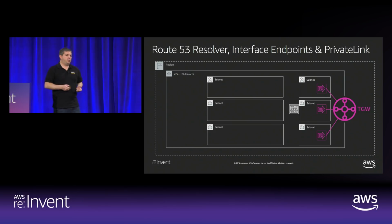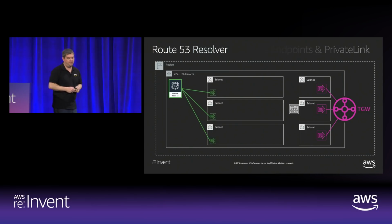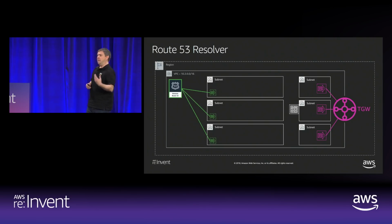So let's go back to our VPC here. I've taken out the public subnets. This is now a VPC that doesn't have internet connectivity, doesn't have an internet gateway, but we still have our connection to the transit gateway. What if we want to use things like the newly announced Route 53 resolver service, the endpoints that you create for that? Well, what does Route 53 resolver do? It creates endpoints by putting an ENI into your subnets.